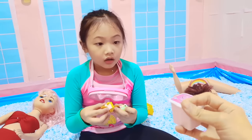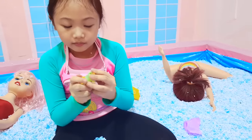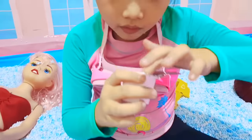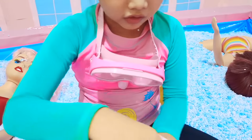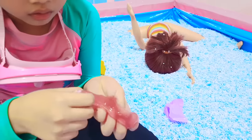You want to open your slime and see what color it is? No, not yet. You open it. Okay. What color is it? It's still the same color. Wait, there's nothing? It's pink. What smell is it?